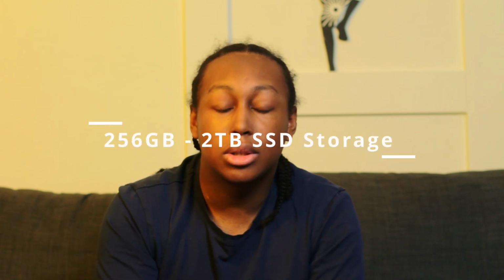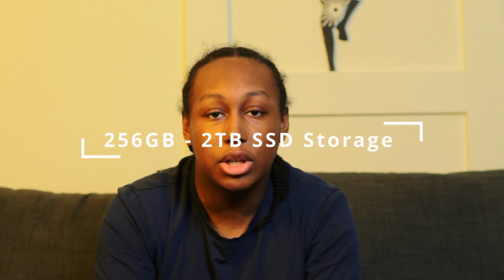This goes from 256 gigabytes to 2 terabytes of SSD storage, and these things are blazing fast. One of the upsetting things about the MacBook Air is that this does not allow you to do self-repairs, so you can't take out that hard drive or that SSD and upgrade it. You would have to select before, because everything is soldered onto the board. This also comes with 8 to 16 gigabytes of RAM.